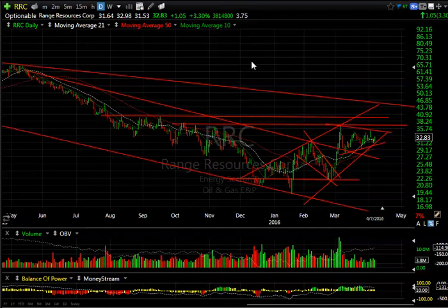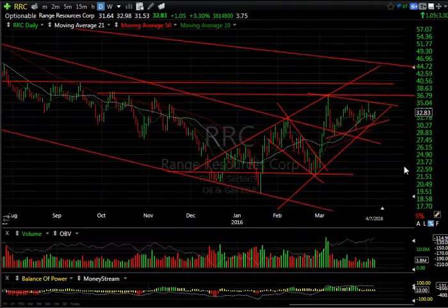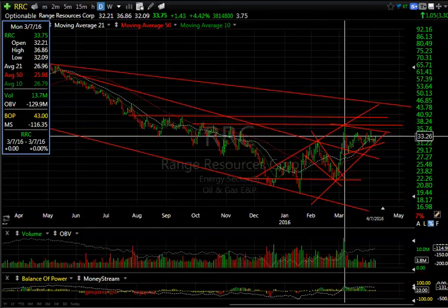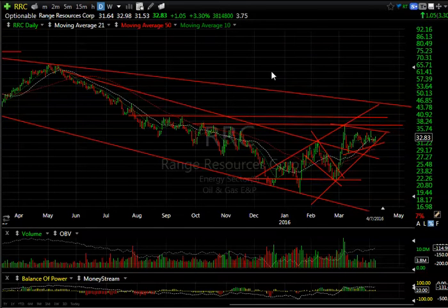Today it moved up $1.05. It's only 3.3%, but if this wedge is broken out, and it feels like some oil stocks may do that, this could be a $40 stock, and then ultimately high 40s. But let's look for that retest of the recent highs at about 35 short term, and then we'll be looking for a run up to about 37 and then 40.